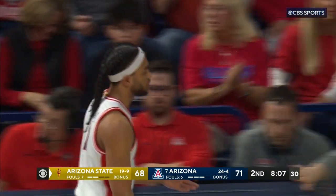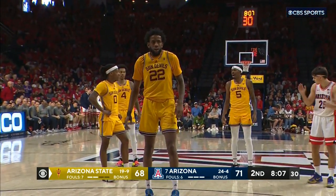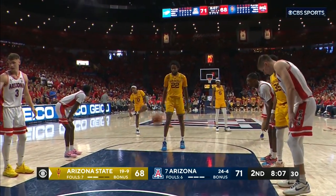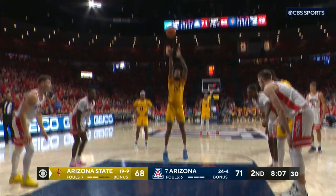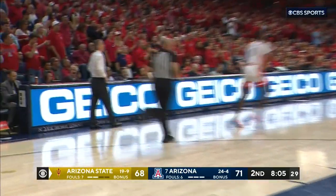But Washington gets to the line. The free throw disparity is Arizona State 3 of 4 from the line in this game. And Arizona is 12 of 21. And the Wildcats are normally a good free throw shooting team. Washington misses that. 3-point game.